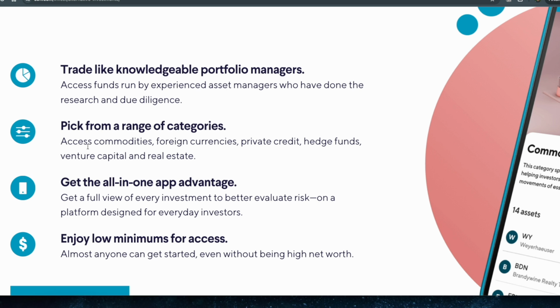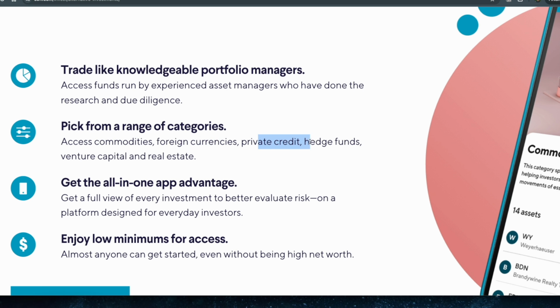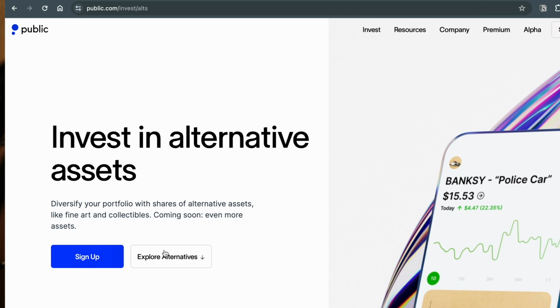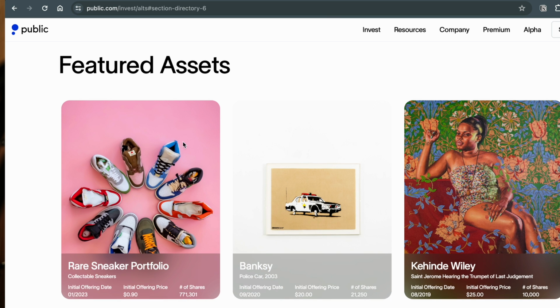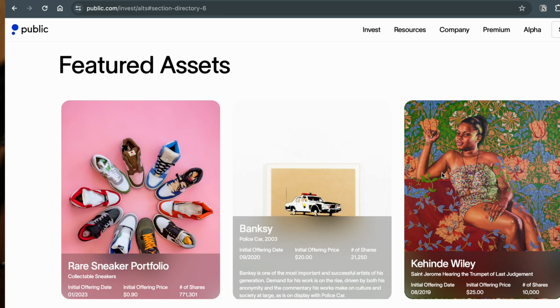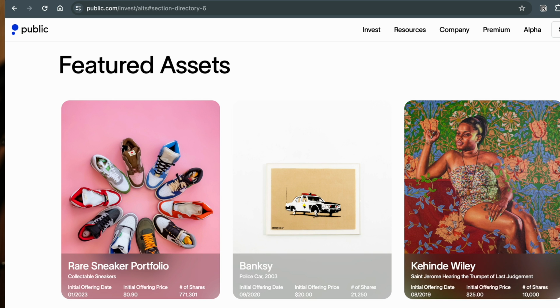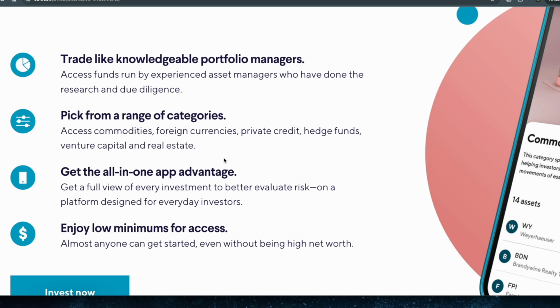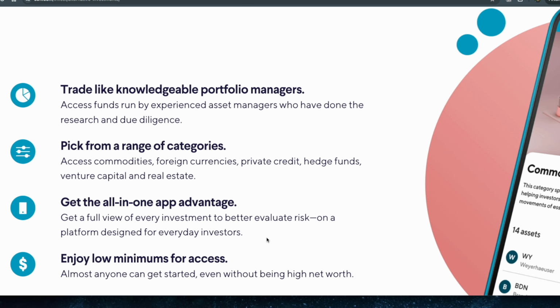It says we can pick from a range of categories like commodities, foreign currencies, private credit, hedge funds, venture capital, and real estate. So these are slightly different kinds of alts than what is on Public. Public has IP things like the music from the Shrek franchise, artwork, and weirdly, investing in culturally significant things like certain shoes. That's a very, very alt version of alts, where this is still in the world of finance, but these aren't typically things that we would have access to or invest in when it comes to stock market investing or investing on anything on our phone. That's not something we're ever going to have access to typically. So they are actually bringing something fairly unique to us.